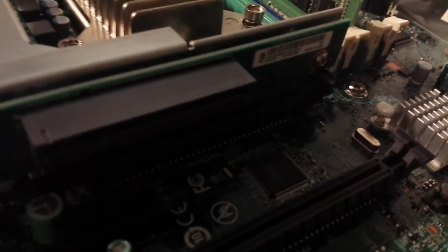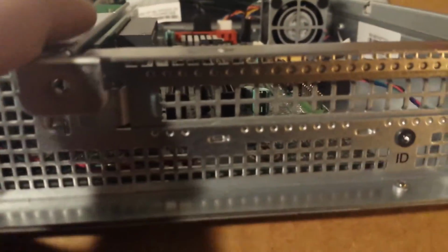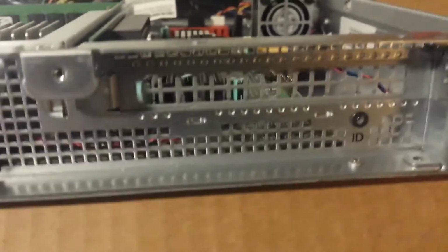Anyway, another thing, I don't know if you can get these, but if I could, I'd want to get a PCIe X16 right angle adapter, and put it in this thing here, so I could get a low profile 1-slot graphics card, so I could do hardware acceleration or other things.